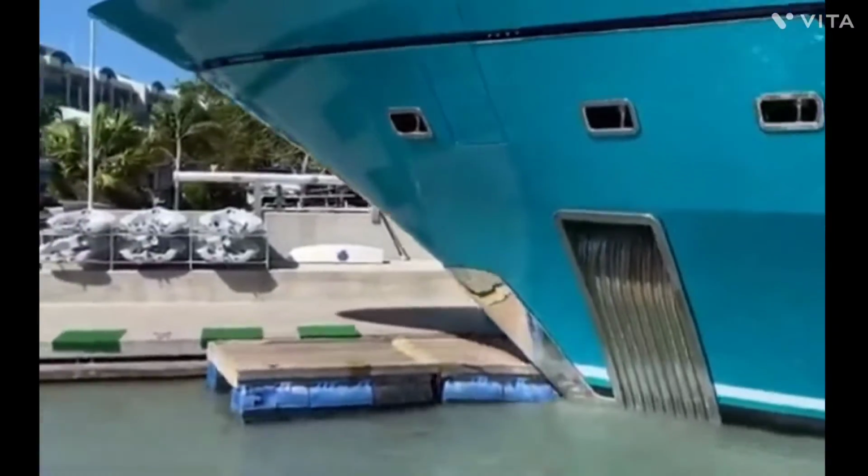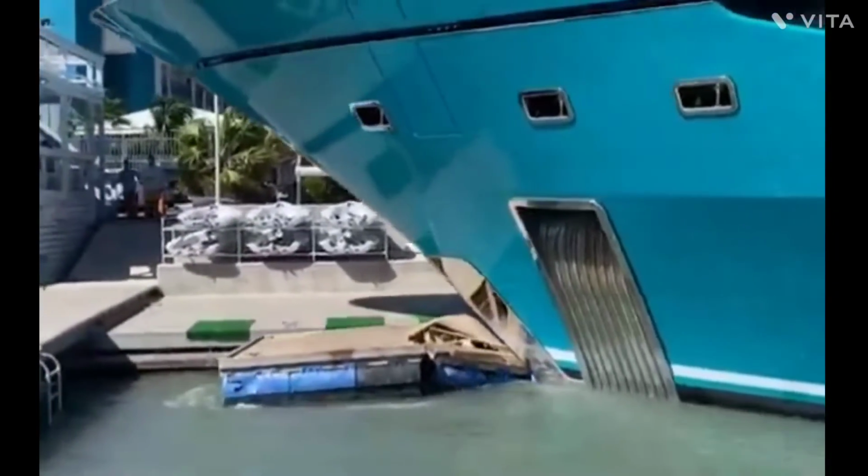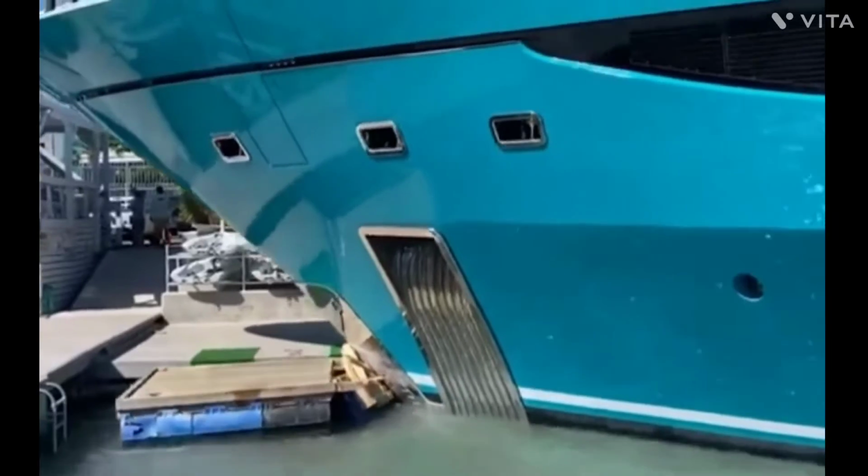Software malfunction, forcing the engine to go forward. And well, there are few things that can stop a yacht of that size.